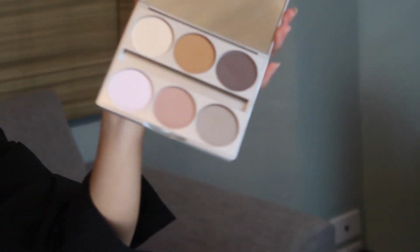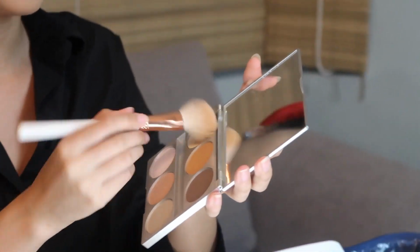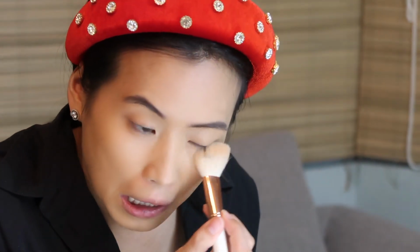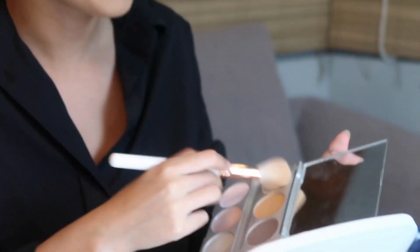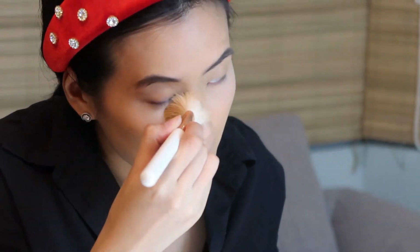And then for underneath my eyes, this is what I usually use. I'm going to use this powder just here below my eyes para makonceal konti yung eye bags natin. Close your mouth. That's done, and now I can put my finishing powder all over my face. Ooh, too much powder.